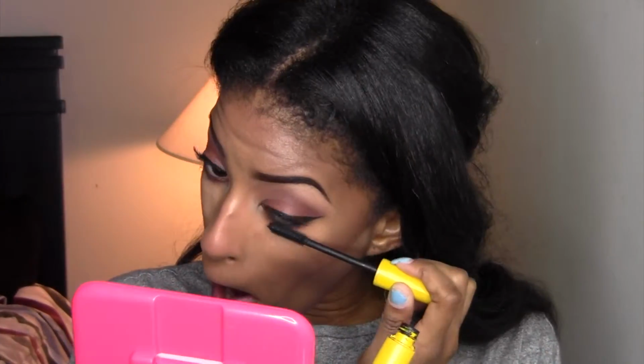After I add a little mascara, I'm just going to finish off that look with that, and here is the finished look. This was really easy, really simple, really fun.